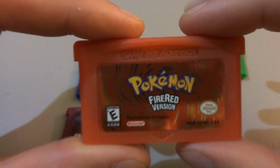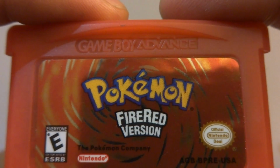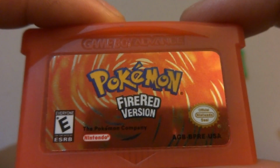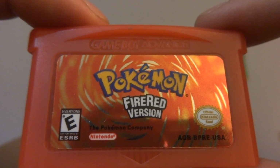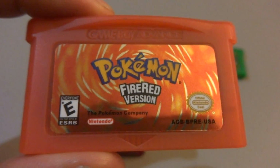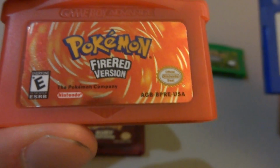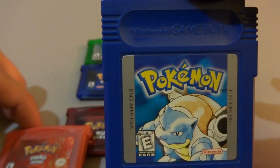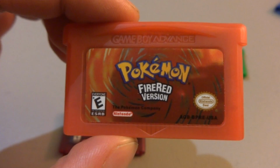One thing I don't know if you can tell, hopefully maybe you can if I hold this really close. This Pokemon logo and the Fire Red logo, the font seems not very fluid. It's very pixelated. I don't know if this will really show up on camera again, but here's a legitimate copy of Pokemon Blue in comparison. It's very vibrant, very legible, and very easy to read. And in comparison, there's that one.